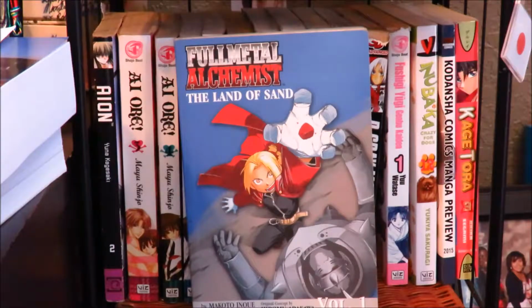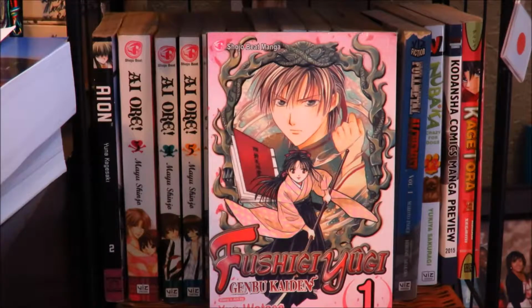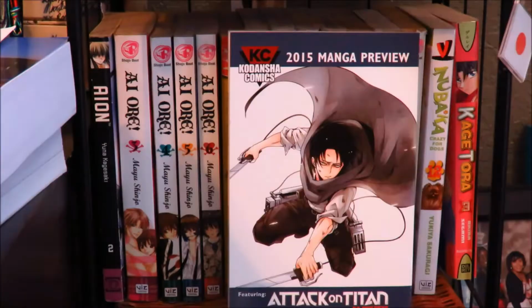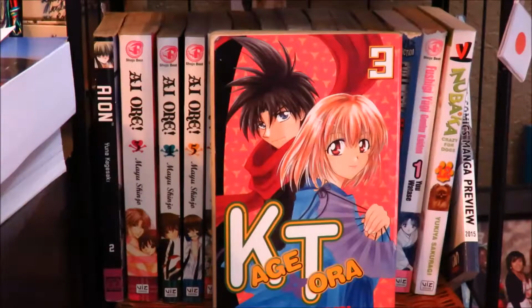Fullmetal Alchemist The Land of Sand by Makoto Inoue. Fushigi Yugi Genbu Kaiden Volume 1 by Yu Watase. Inu Baka Crazy for Dolls by Yukiya Sakuragi. My 2015 manga preview for Attack on Titan. Kagetora Volume 3 by Akira Segami.